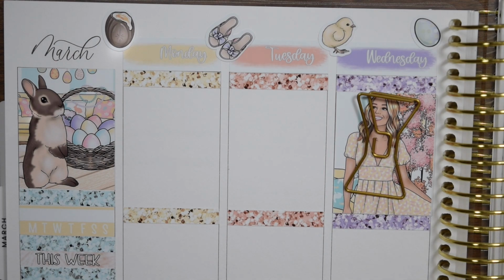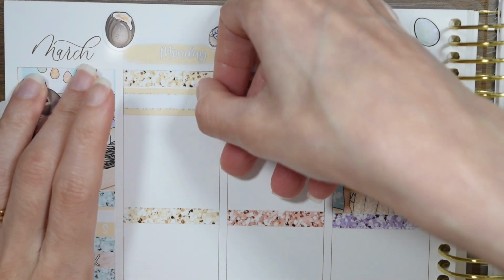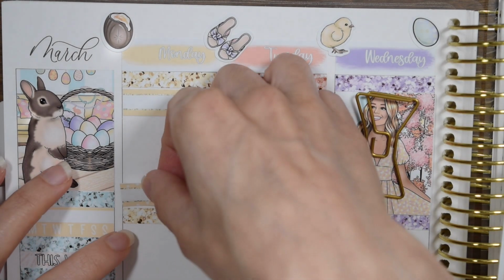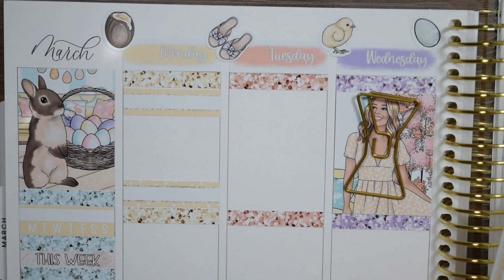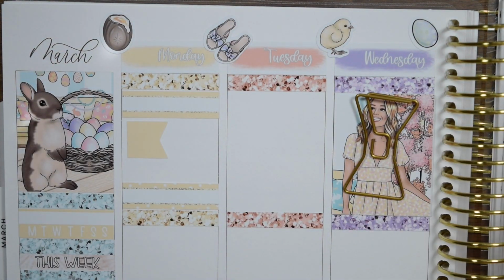Monday, I had to do some certifications. So I'm going to fill in with a Plan With Me stickers doodle. It has a no, yes dialogue box. It's from the Easter sampler. I got that as a freebie though, so I don't know if you can actually buy that sheet, but it is Easter themed. I also did laundry, so I'm going to fill in with a laundry script from Magical Sticker Co. and a laundry icon from Itty Bitty Sticker Co.